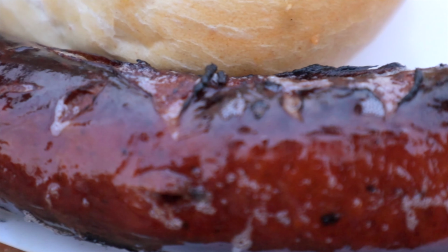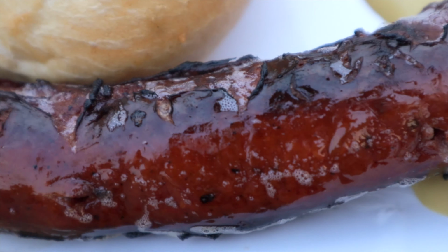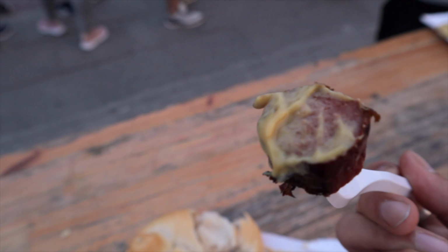Oh. I don't think I've ever tasted a sausage that juicy before in my life. It's so crispy, it's almost carbon on the outside because it's so crispy. And then on the inside, that meat is just so juicy when you bite in. That umami flavor just explodes into your mouth. The mustard is very, very flavorful. I think I dipped a little bit too much earlier.